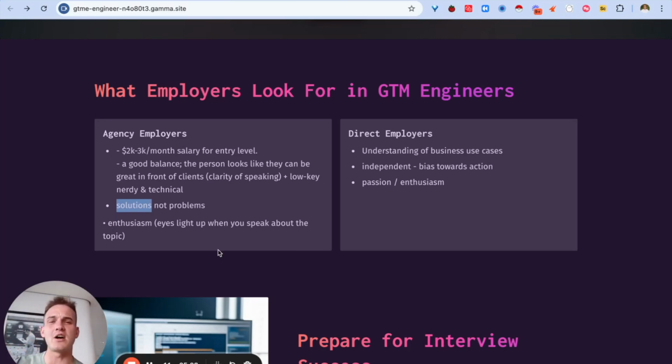And then finally, direct employers, honestly, it will be a bit different, I guess. I've spoken to quite a few companies that are currently looking for go-to-market engineers, and the general sense that I'm getting is they want to get someone in who understands how to find the business use cases for all of these funky automations, because the employers themselves don't know what they're looking for. Most of the time, they just want to adapt to the AI age, adapt to the digital age, but they don't know how Clay works.